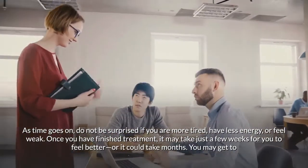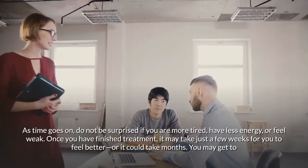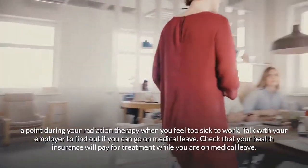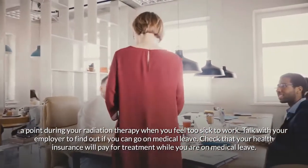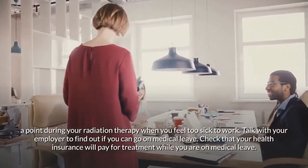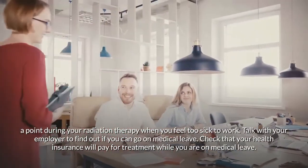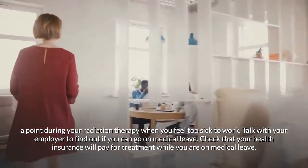Once you have finished treatment, it may take just a few weeks for you to feel better, or it could take months. You may get to a point during your radiation therapy when you feel too sick to work. Talk with your employer to find out if you can go on medical leave. Check that your health insurance will pay for treatment while you are on medical leave.